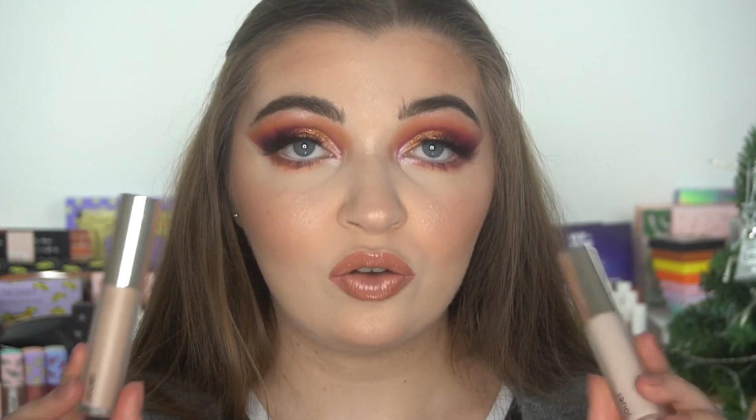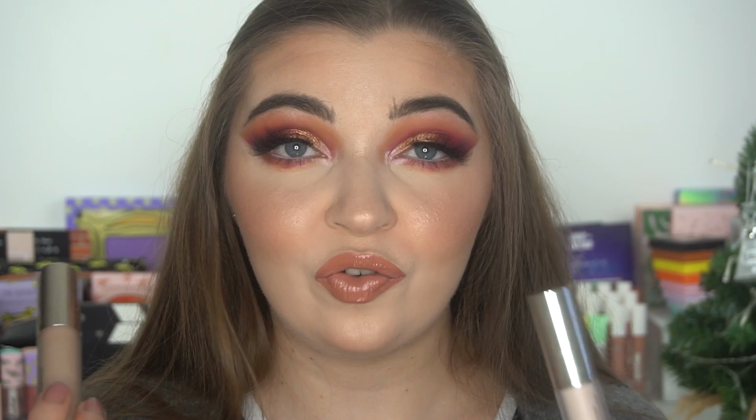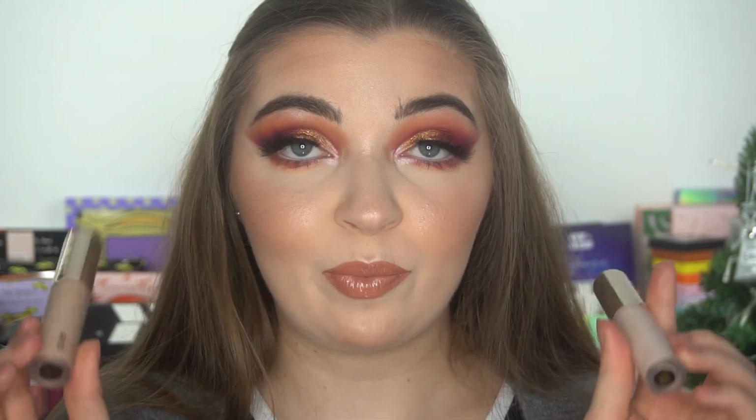I think they're so lovely underneath the eye. They are not cakey at all. They are full coverage though. They do really help to cover any discoloration underneath your eyes, but they're not cakey at all. They don't feel heavy. They are just really nice underneath the eyes. I've been reaching for them quite a bit, and I do recommend them. If you're looking for a new concealer, definitely check these out, especially if you like full coverage as well.